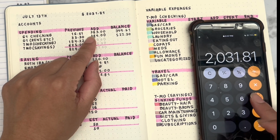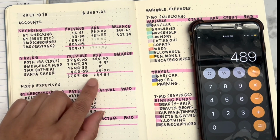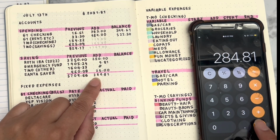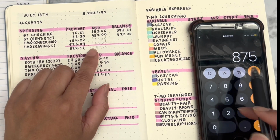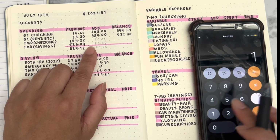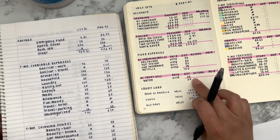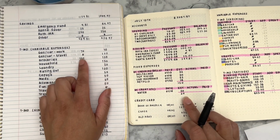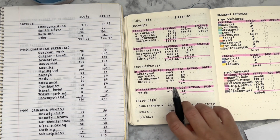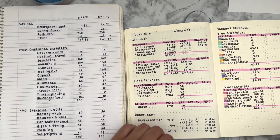And then we take out the $383 and then the $489 and then the $284.81. And we're left with $875, which is minus $710 minus $165. That is how I am going to distribute the money, and I am going to follow this for the most part, but I think there are some changes. So let me just go slowly so I don't mess myself up.